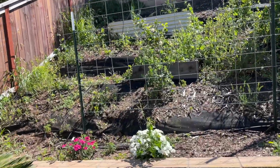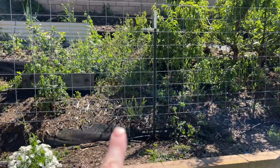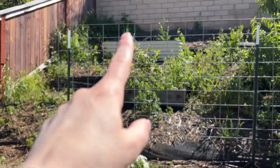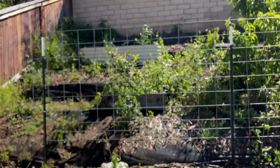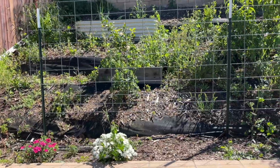Okay, this is where we get raw and real. I'm very embarrassed to show you this. This is all weeds. Weeds, weeds, weeds. Those two are flowers I planted. There's a lemon tree kind of hidden in those weeds, and there's an orange tree hidden in those weeds. And then very up at the top, those are some onions and more weeds. So that's all we have going on here, mostly weeds.